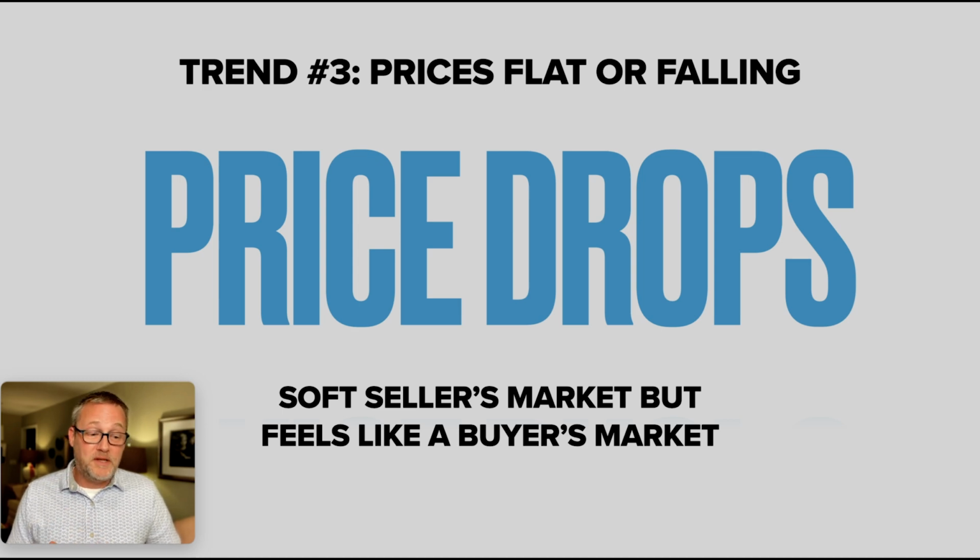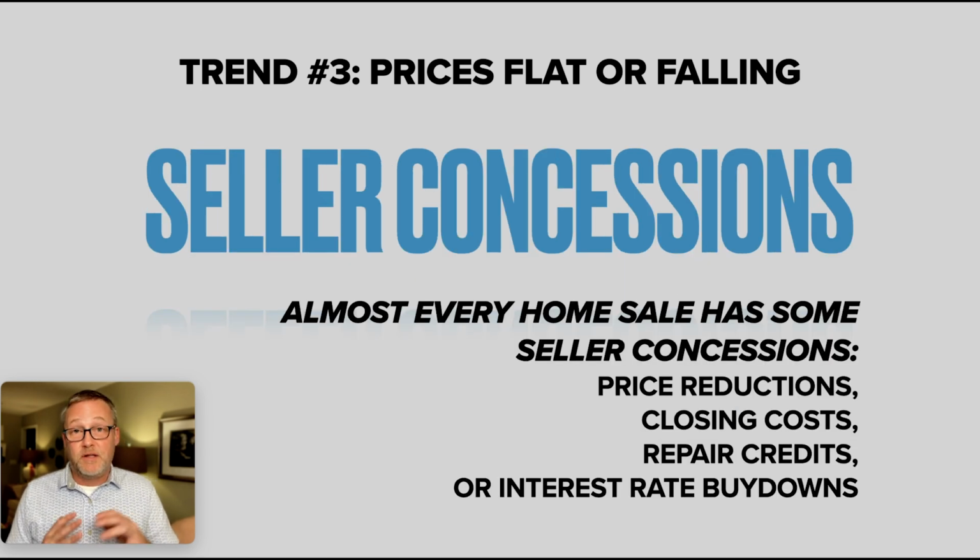Trend number 3, prices are flat or falling. We are seeing price drops. It's a soft seller's market based on that inventory number. It's a soft seller's market, but it really feels like a buyer's market. Sellers are making concessions. Almost every home sale has some seller concessions, whether it's price reductions, closing costs, repair credits, even interest rate buy downs. Sellers are making a lot of concessions to get these properties off their hands.